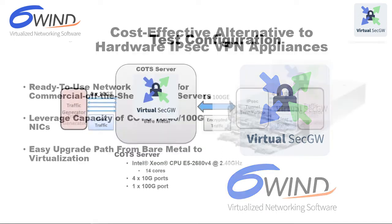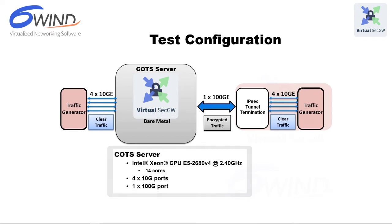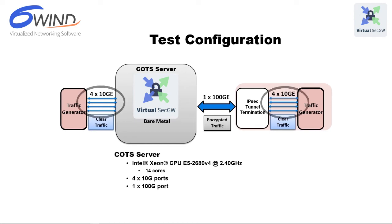The demo test configuration comprises an Intel x86 commercial off-the-shelf server with 14 cores, four 10 gigabit Ethernet ports, and a single 100 gigabit Ethernet port. The 100 gigabit Ethernet link carries all encrypted traffic. The server is used for both bare metal and virtual tests. A traffic generator supplies the traffic across 8 10 gigabit Ethernet ports. The IPsec tunnel termination device also acts as a media converter.